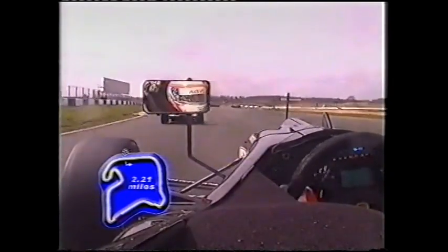Approaching Maggots, probably the fastest corner on the lap. Slight lift, down 1 gear, normally don't change down there. Having a go, and down to 3rd for Beckett's Corner. Very important exit speed here onto the back straight. Quite a lot of understeer on Sato's car, so he's lost a bit of ground. 4th gear, and into 5th gear. Just check the mirrors on the back straight now. Adjusting his visor, approaching the braking area for Abbey, very, very bumpy here.